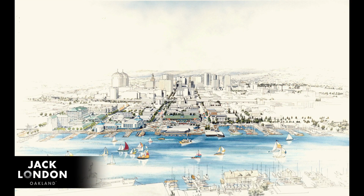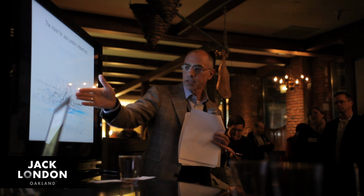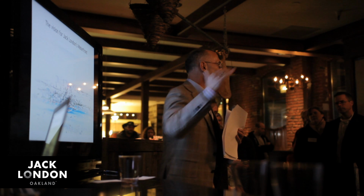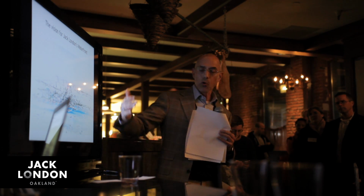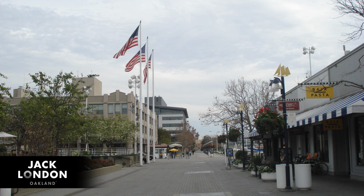So when we did the Jack London Square plan that Mitchell was talking about, not surprisingly, it just follows the grid. Now, in some respects, it did respect the existing view corridors in the streets of Oakland, but it didn't really think about the arc of the estuary itself. So all the buildings look that way. Very few of them are really facing in the right direction. That's a plan from the 80s.